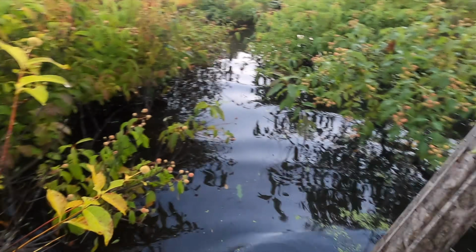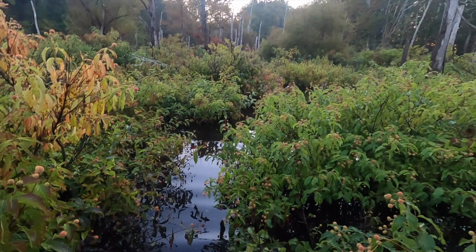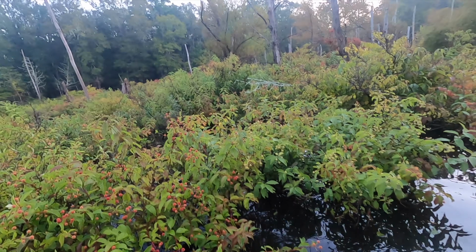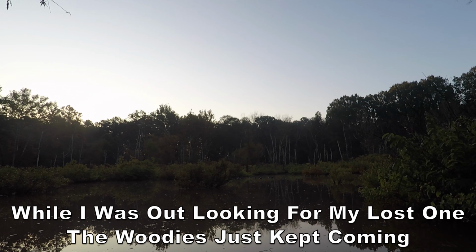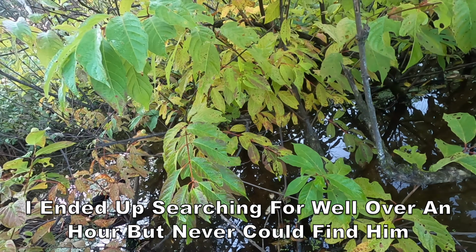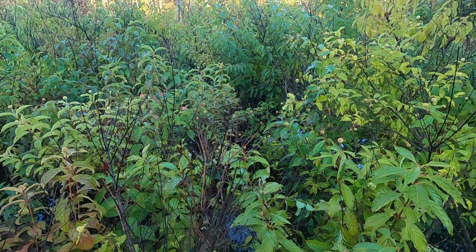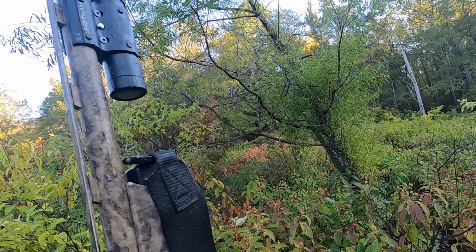Friggin' feathers all through here. Y'all can see all the duckweed too. I'm sure that's what they've been eating on along with all the acorns around here. Oh, tough place to find birds though, man. Ooh. Good shot.